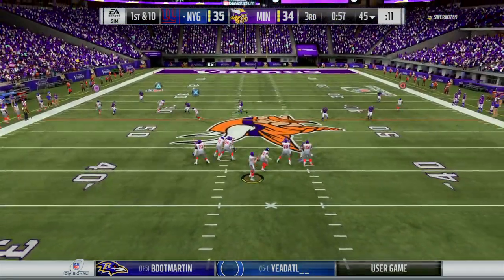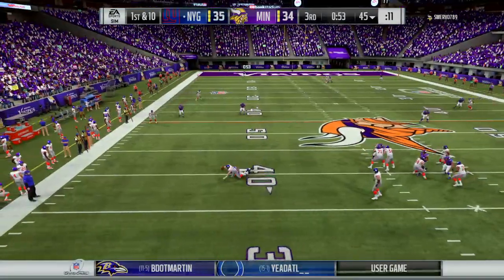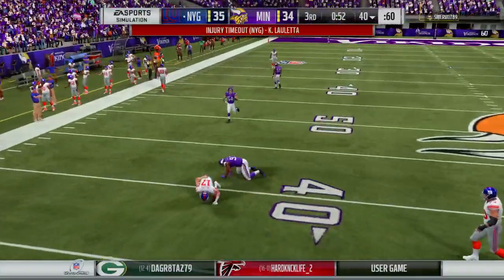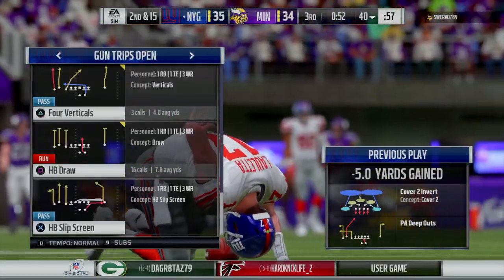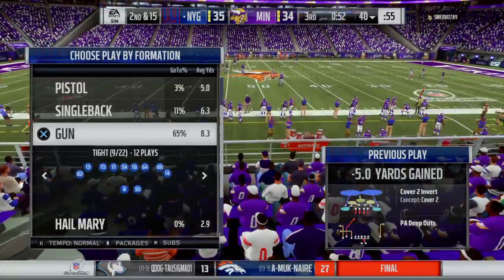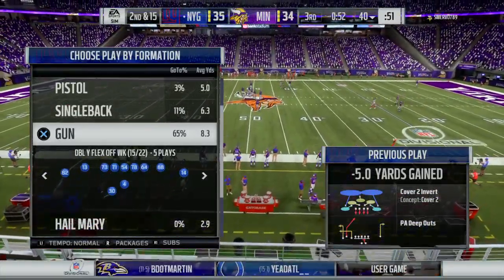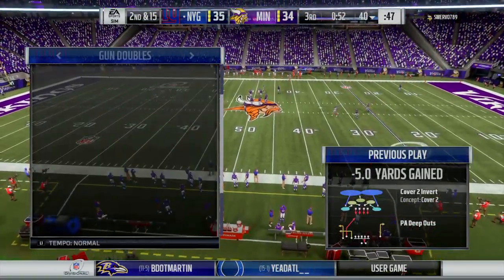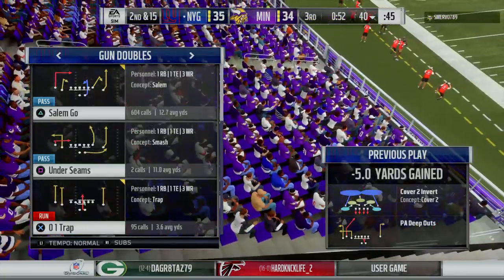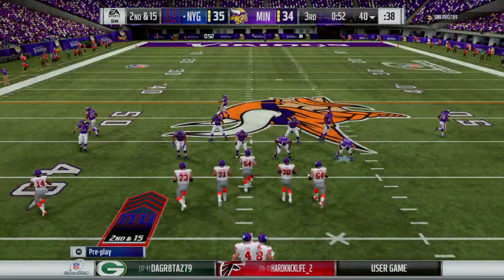Now a play fake, and it's Lauletta. Buying time to his left. And he's going to have to eat this one as down he goes. And now following that sack, looks like we've got an injured man down there on the field. While the training staff takes a peek, we'll take a break. Coming up now on a 2nd and 15 following that sack.